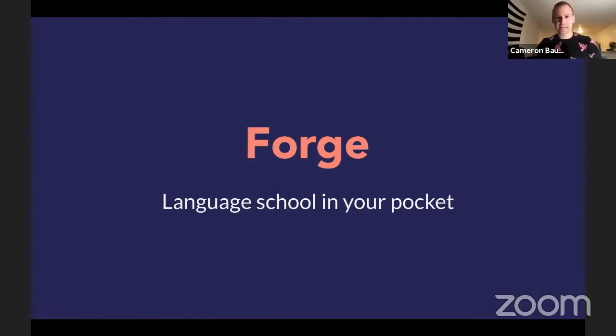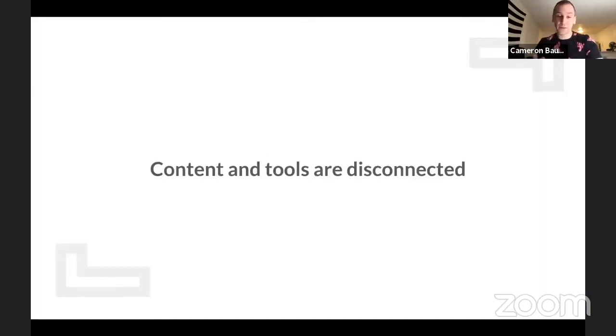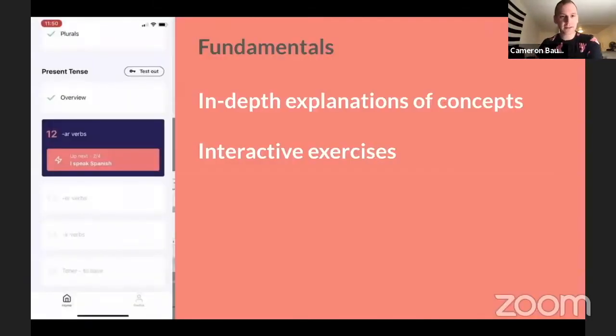And I found this consistent problem, and I'm not the only one, which is that the content and tools that are out there are incredibly disconnected and siloed. Essentially, everything you need exists out there on the internet to learn a new language, but it's not all connected together and brought into one system. So that's what we're doing.